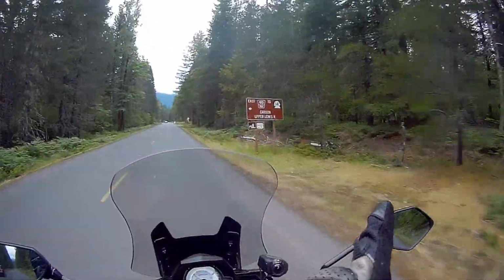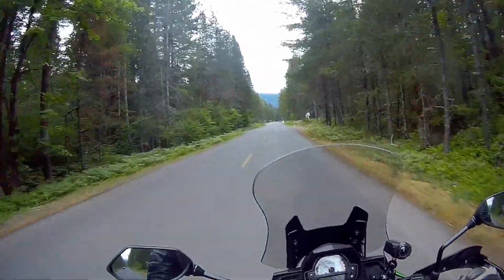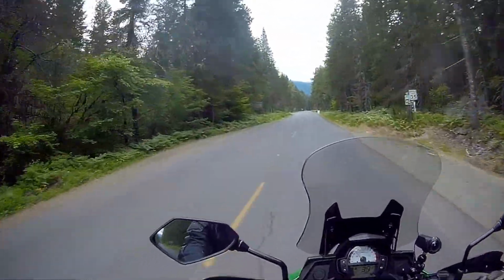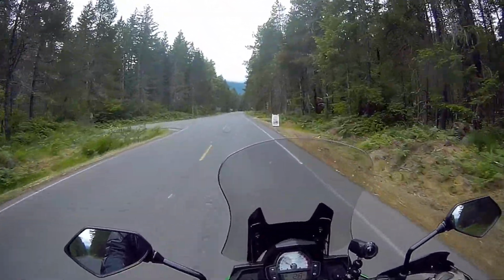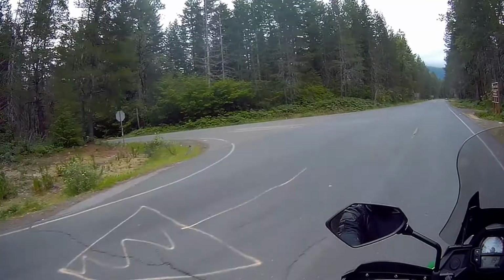Alright, when you get here, we need to turn left. There's actually a ranger station right up the road where you can take a break, use the toilet. We're turning left here. This is the Curly Creek Wind River.